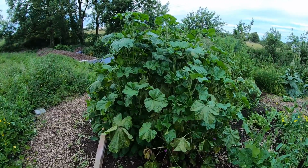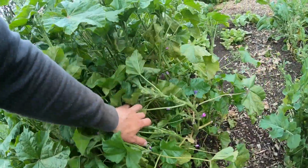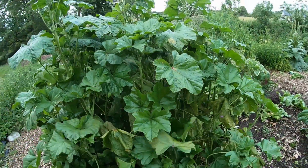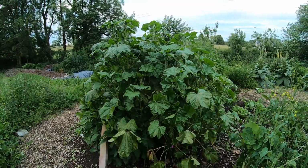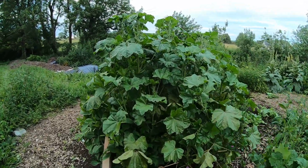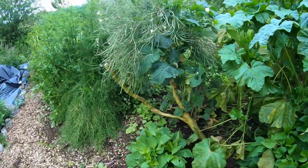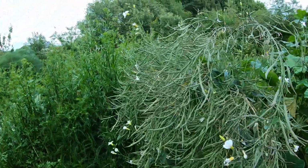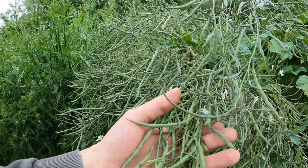Look at this giant wood mallow that actually came back from last year, so it has stayed perennial. This is its 2nd year of growth, and it is quite the plant. There's some dahlias right beside that, and a Portuguese kale going to seed. Let's see if we're going to get viable seeds from that.